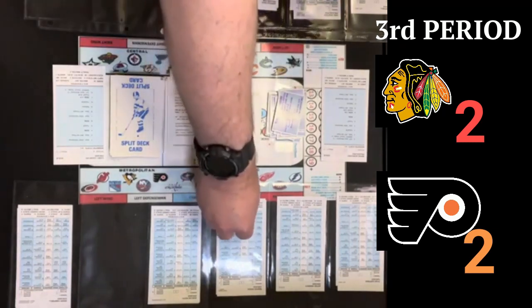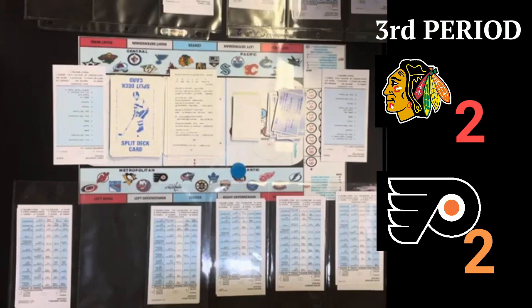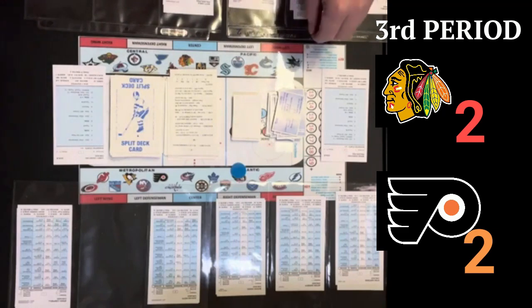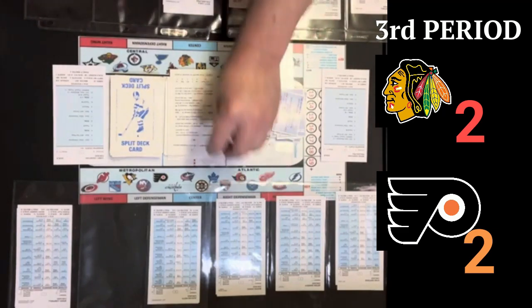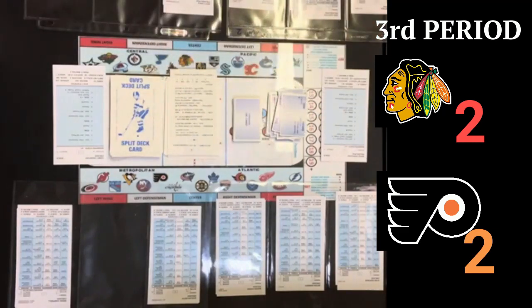It is 2-2, and we will do the face-off. That is a 14, and 14 with a plus 1 is an inferior right defenseman. So let's see, he was a 0, so the right defenseman is Chris Pronger, comes away with it. On the home team, passing K. Passing K is inside shot for the center. That's Versteeg with an inside shot. That is going to be an 8, and that's going to be a rebound.